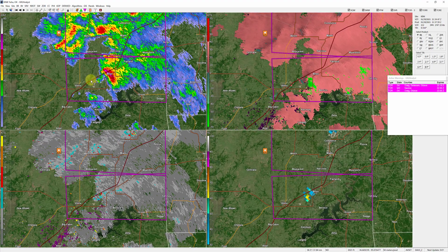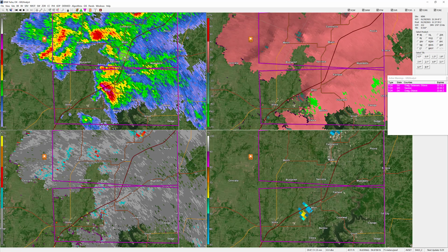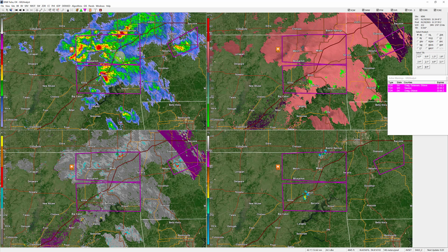I wish I could see it. But if I look out my window, it is bright and sunny. So my mom is okay. I think she's right here. This stuff's going to pass. Yeah, it's going to pass underneath her. She's fine. You know, I'd still let her take cover, but she doesn't have a basement.